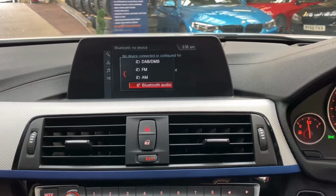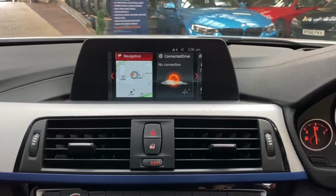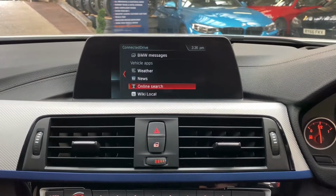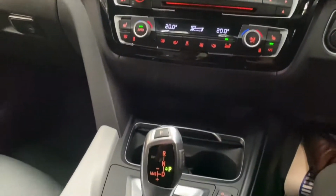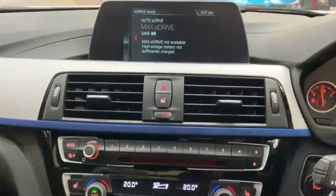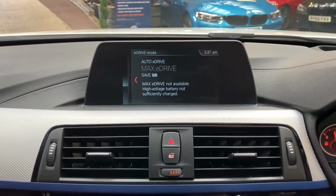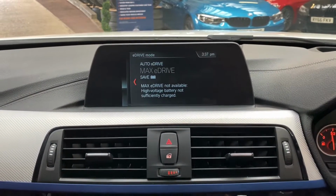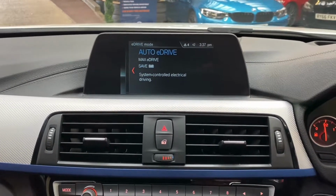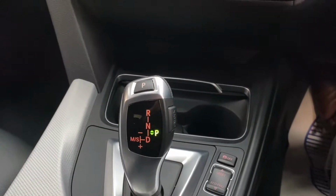If we go back into the main menu, you can see there we've also got the Connected Drive Plus. This gives you access to online search, news and weather apps. And just behind the gear selector is the eDrive Mode Select. You do get 3 modes, and again I do cover that in a bit more detail in my full review of the F33 eDrive range. And of course that can be adjusted even further with the Performance Mode Select switch down here, so you still get your regular Sport, Comfort and Eco Pro settings as well.